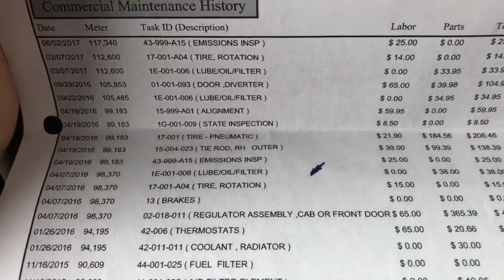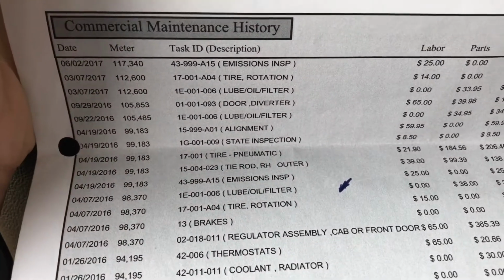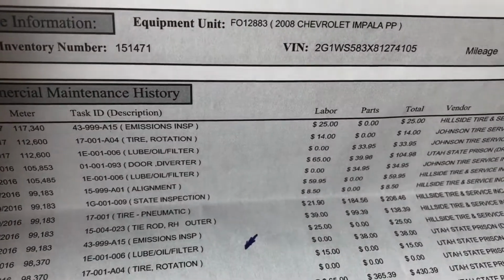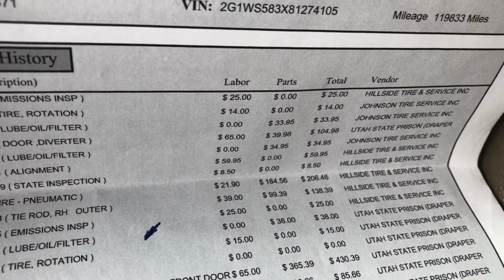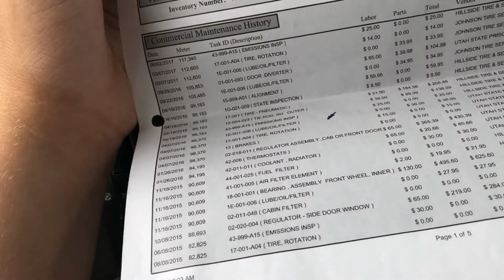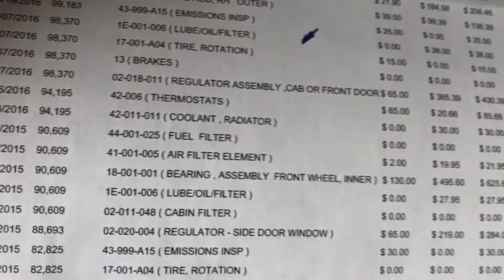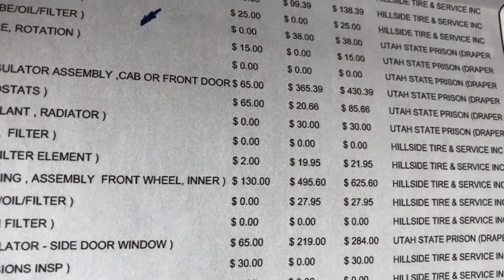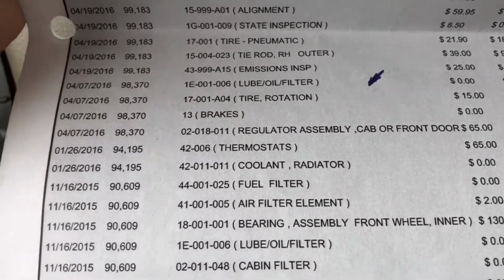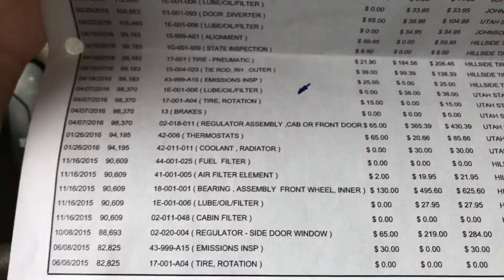Tire rotations. Tie rod outer, $38. State inspection, alignment, tire rotations, emissions inspection, $25. Interesting. That is definitely interesting. Thermostat. This car's also had a brand new thermostat installed, apparently. Let's see. Tie rod 30. Yeah, this cost $138 with labor.